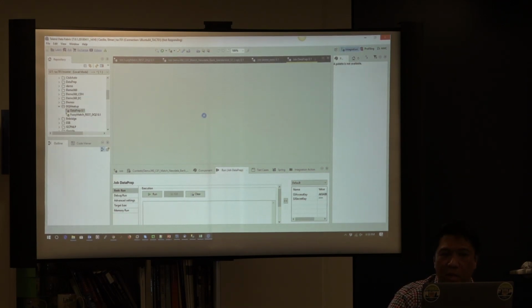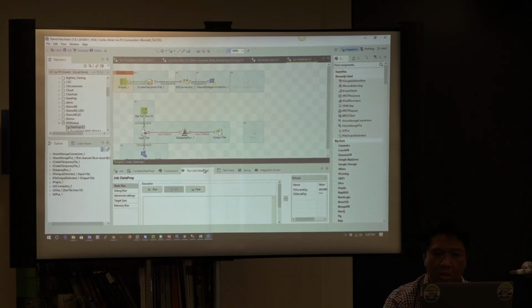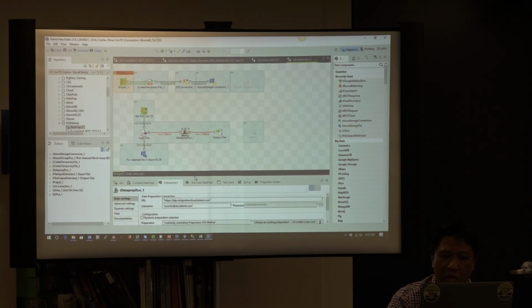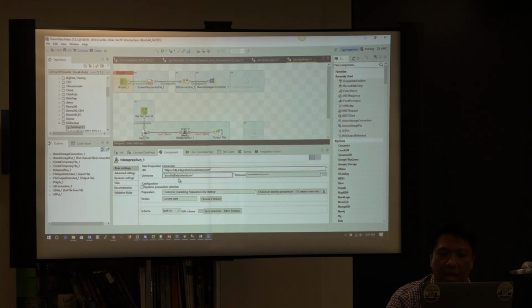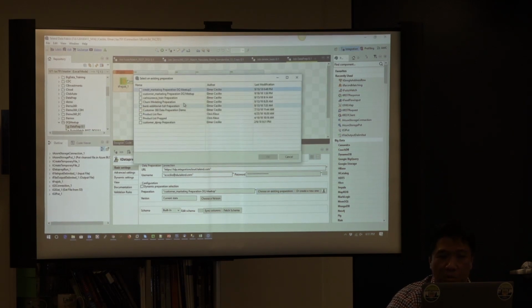And within this, you can see that you can call the preparation that you just did. So you're all familiar with Talend. I'm basically just getting a file from Amazon S3, and pushing it to this tDataprepRun, using my login credentials. So if I click in here, it's just going to go through and list all the preparations that were done. This would be the meetup 2 that we just created.